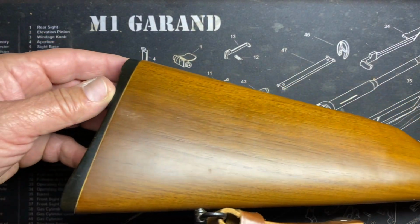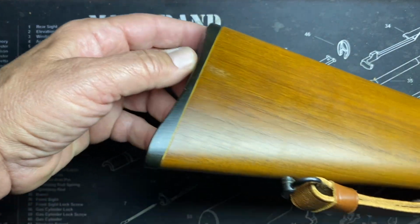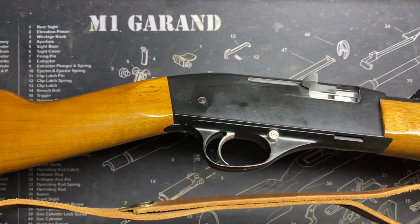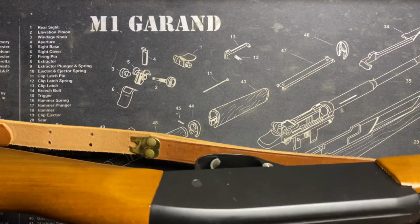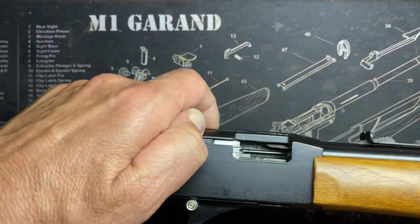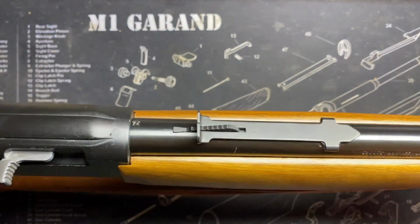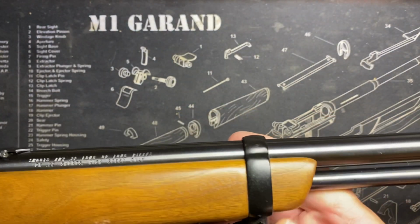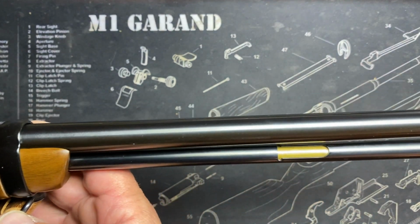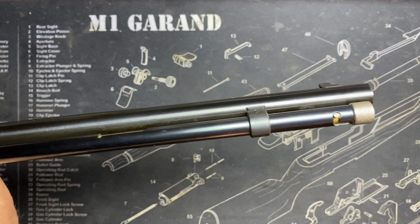I mean, everything looks pretty normal here. We got a butt plate, sling swivels, a sling, stock, trigger guard, safety, takedown pin, bolt handle, bolt, nothing weird yet. Regular sight, regular wood, barrel band, sling swivel. What could it possibly be that looks weird?